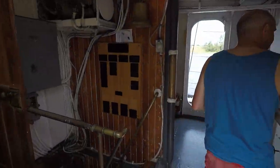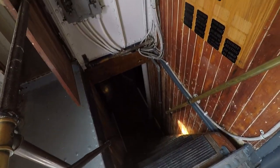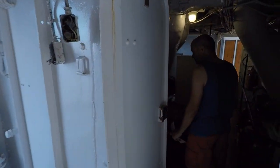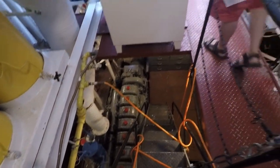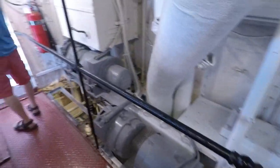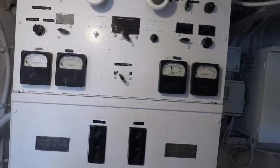Ooh, look at that, steps. Yeah, go to the front, it gets smaller. Goes down the stairs. All right, this is a head here and a shower. It smells like an old boat, doesn't it? There's the head and shower over there. Let's see. Ooh, this is the engine room. You can see the engine room down there. Look at that, big diesels. Jeez, that's huge down there. Electrical panels.